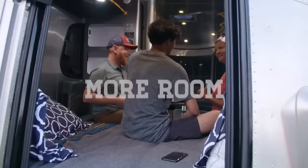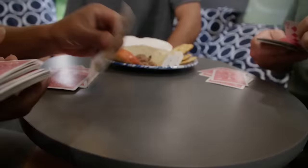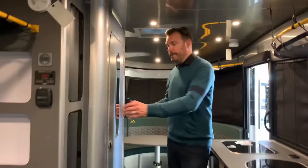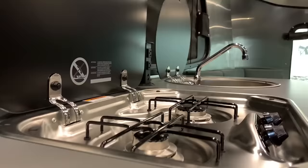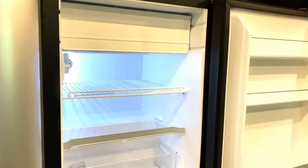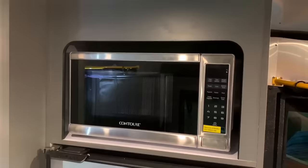Inside the Airstream Basecamp 20, we will find a single space divided into several areas. Opposite the bathroom with a shower, toilet and sink, there's a stylish kitchen. There's a two-burner gas stove, a sink, a spice rack and a food compartment, as well as an all-electric refrigerator and optional microwave.